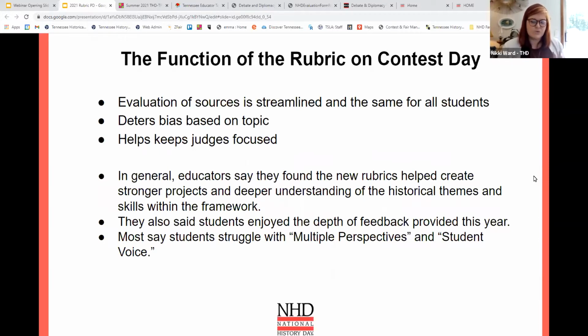The function of the rubric during actual judging is so that evaluating sources can be streamlined and as equitable as possible and the same for all students. They use the same rubric. There is a different rubric for each category because there are some differences between categories, but in general, the language is the same. It helps deter bias based on topic because you cannot argue with the way it scores on the sheet itself, even if you really don't want to read about submarines in World War II anymore. You are using that to deter your bias. You are looking at how the work itself scored on that sheet. It also helps keep judges focused. Just like eighth graders, they can get excited and talk about stuff with their groups, and it helps keep them focused on the task at hand.